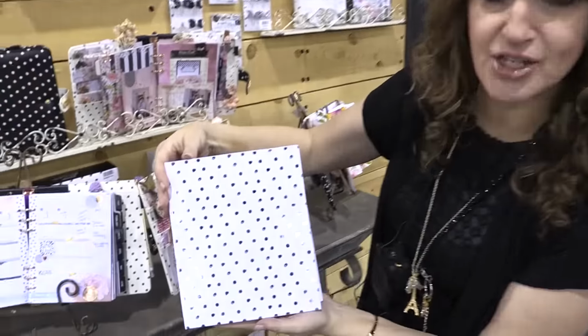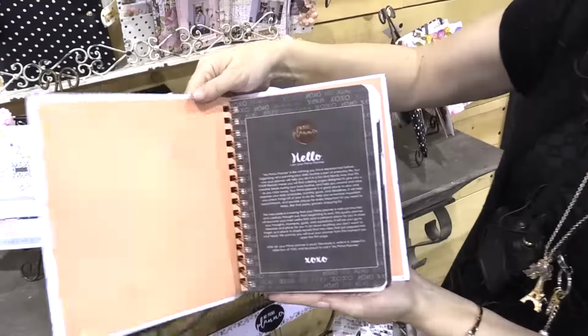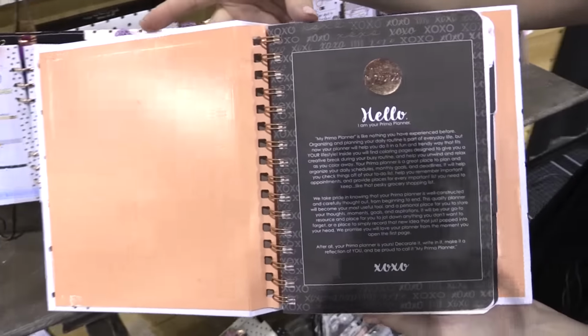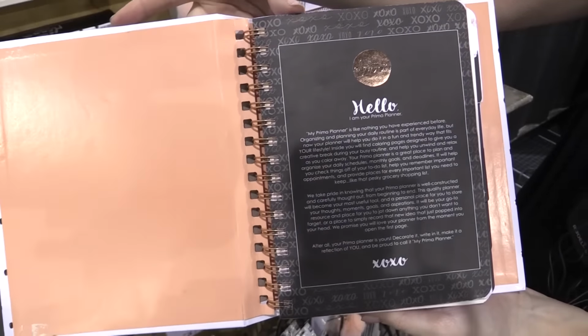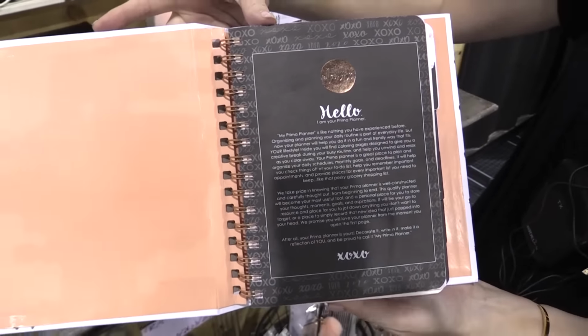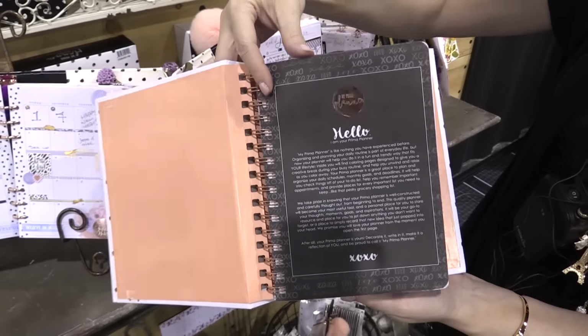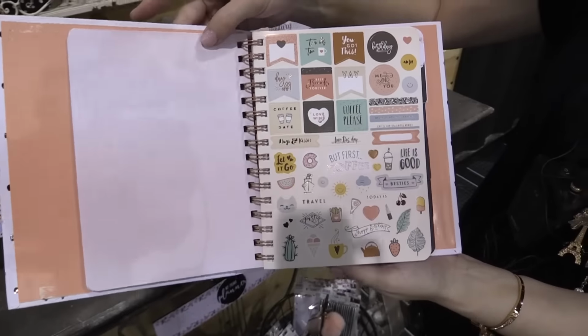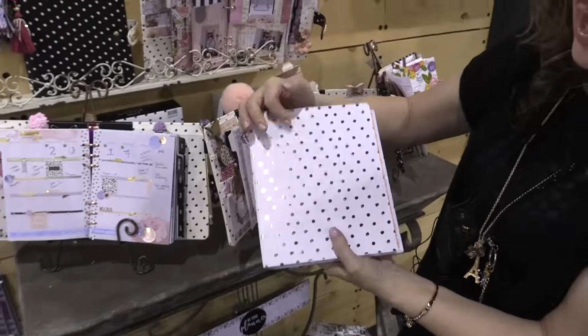So we have two brand new planners for this show. Now you may have seen some of this pattern before, but look at that binding. These are spiral bound and we have In the Moment and Breathe. So they coordinate with our larger planners, but new spiral bound inside. So that's just a little sneak peek. Let me show you what else we have.